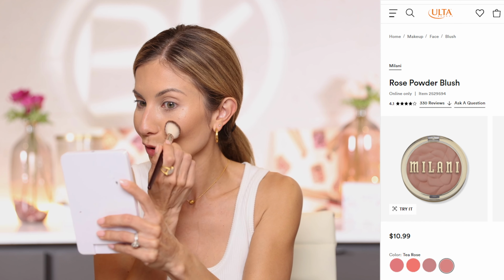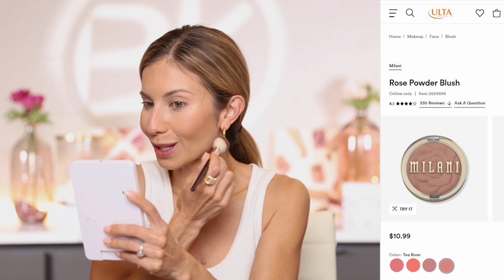I'm gonna go ahead and throw on a little bit of blush, and I might go back and add a little more later, but I wanted to reshare this Milani blush in Tea Rose. This is one of my favorite matte peachy blushes at the moment. That's powder. I really love it. It's so pretty, and I feel like this product is kind of blurring as well. I'm just gonna put a little bit right here on the cheek and sweep it back, just to warm up the cheeks a bit.